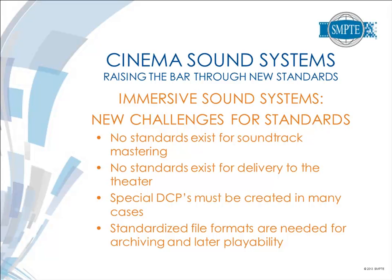On the side of actually delivering the audio, we don't have any standards for soundtrack mastering. There's not a common file format that everybody's mastering to. We don't have a standard for delivering immersive audio to the theater. In some cases, special DCPs have to be created. And we need some standardized file formats if we're ever going to archive this and pull it out later and play it.